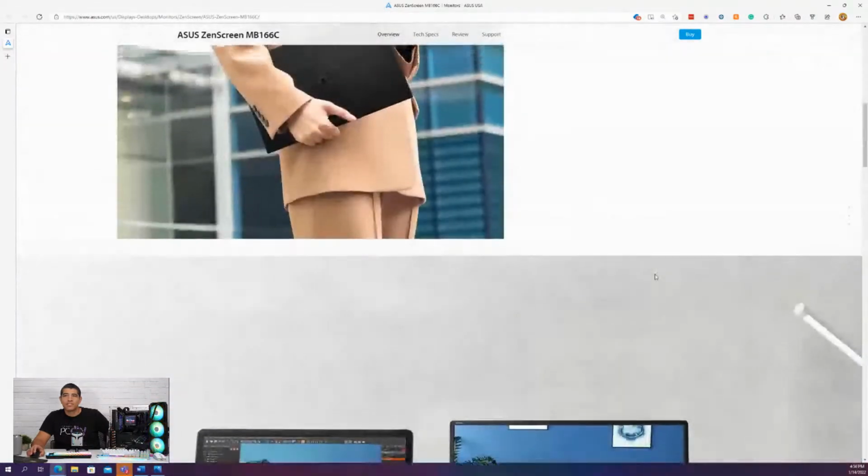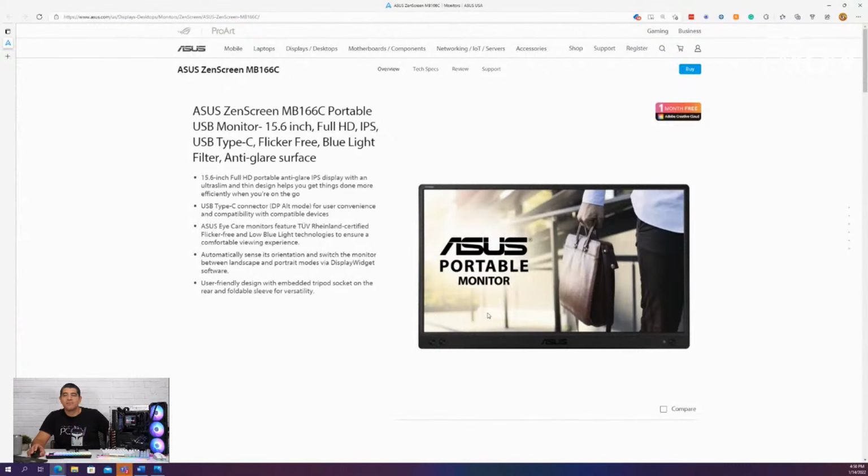So if you essentially don't need that micro HDMI, you don't need as much of the flexibility with the included sleeve and kickstand and some of those other basic items, and you're just looking for a USB-C enabled IPS 15.6 display, this would be a really nice option. And this one will be coming in at less than 200, at 189.